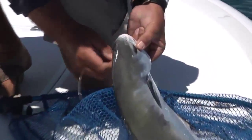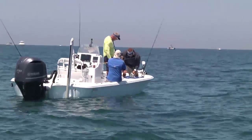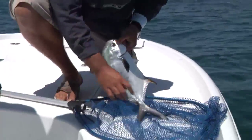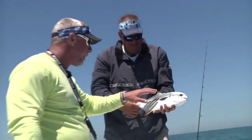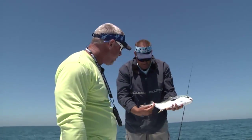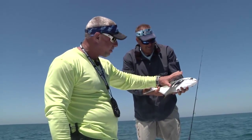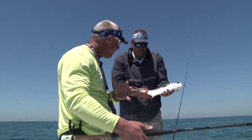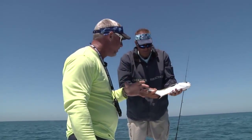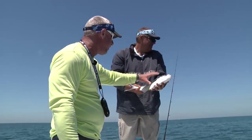Look at the size of them. These are like Keys permit. You like that crab though? Yes, they do. That's two we've had bites on. A little bit smaller crab, not the biggest of the big. Look at the forked tail. That's why they're so powerful though. I mean, they get that body turned in the water. I mean, he was taking 30 pounds. Yeah, this is a Cabo 60. He was pulling some serious drag, and he's only this big. I mean, that's not real big for a permit.